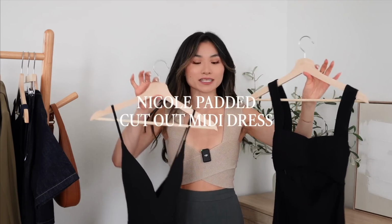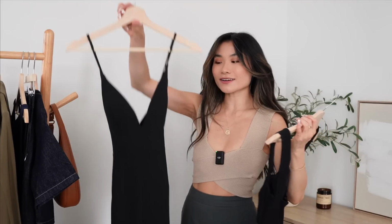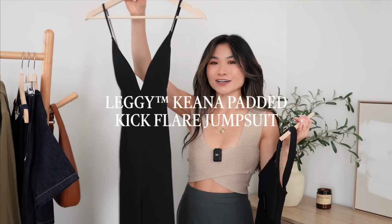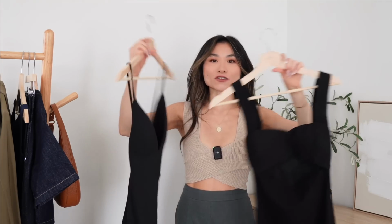And the final category is go-to little black classics. I've got two new pieces. This is the Nicole padded cutout midi dress. And this is their Kiana leggy flared jumpsuit, pantsuit. Both of these have such an incredible way to highlight my waist and give me that nice hourglass shape.